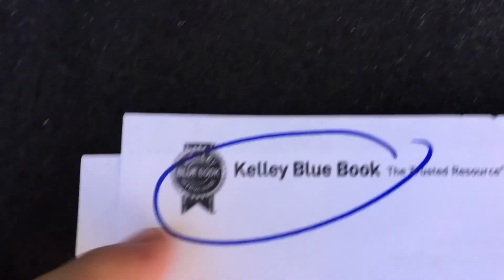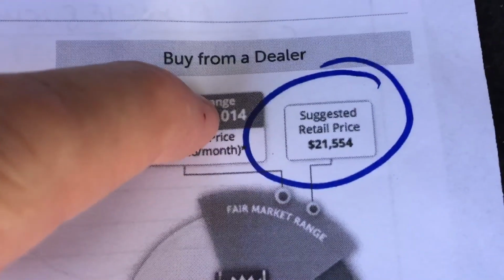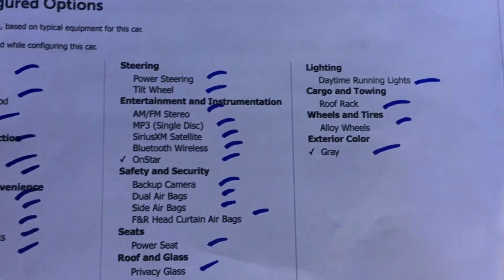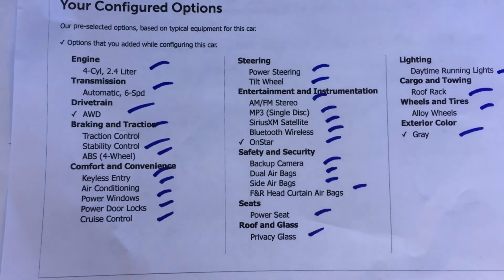All right, people want to know this stuff. Kelley Blue Book, SLE2. Huge, 21,554. After driving it, now I know why. It's a pretty nice car. There's all your equipment that's in it.